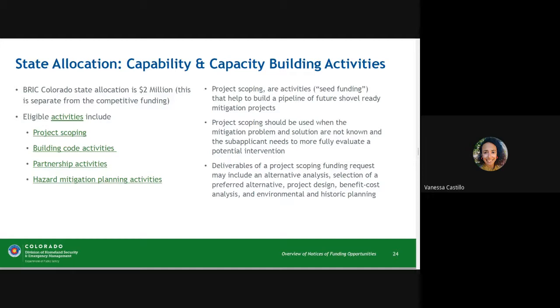They can be used towards trying to figure out what your mitigation problem is and identify what the solution would be. Deliverables of a project scoping application may include an alternative analysis, project design plans, a benefit cost analysis, and environmental planning activities.